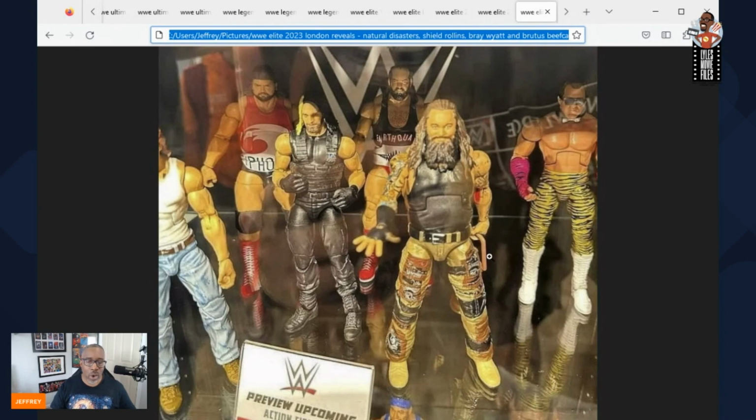Then we got Bray Wyatt as the Eater of Worlds. That's cool. Brutus Beefcake back in there. I wish they had gone with the blue chase version because I thought this yellow striped one was pretty easy to find, but the blue chase was really hard to track down.